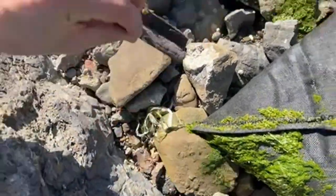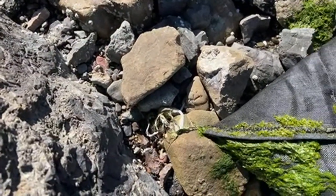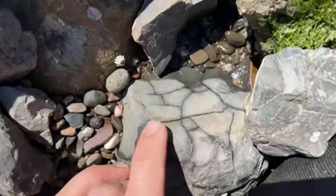More metal. See, this is what I mean. If you try and pick it all up, there's just way too much metal. Also makes it really hard to metal detect these kinds of beaches. Look at that.